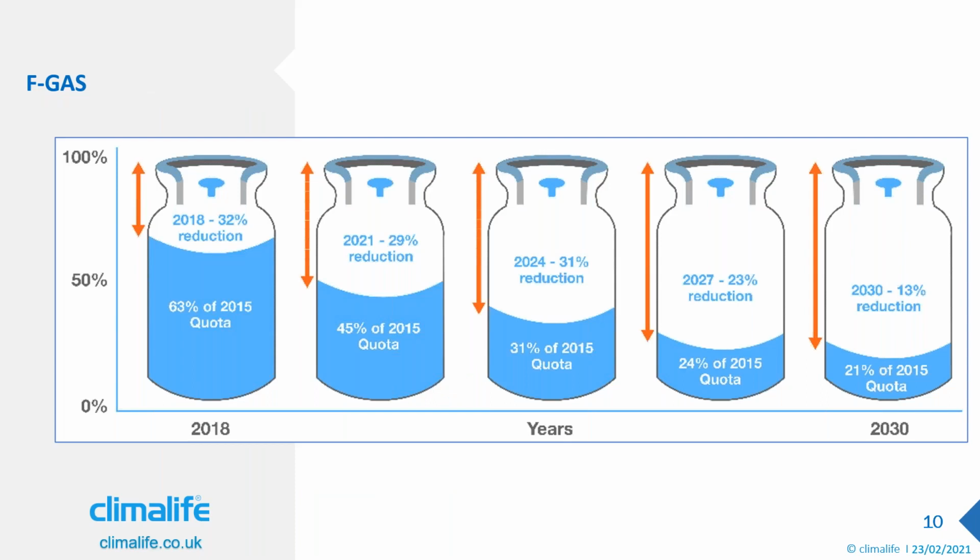F-gas. Many of you will be aware that the UK, as from January the 1st, has its own F-gas legislation that matches what is applied in the EU. All parts of the 2014 F-gas legislation, such as bans, training, record keeping, leak checking, have all been transposed to the new legislation. What is different is that the UK government is now in control of the decision-making process of determining the amount of quota issued to the producers, incumbents, and new entrants.